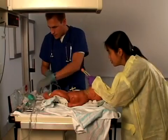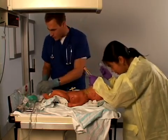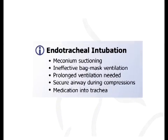As you have seen in an earlier scenario, intubation may be needed for tracheal suctioning with meconium-stained fluid. You may also need to intubate if face mask ventilation is ineffective, if prolonged positive pressure ventilation is needed, to secure the airway and expand the lungs fully during chest compressions, or to administer medication directly into the trachea while IV access is being obtained.